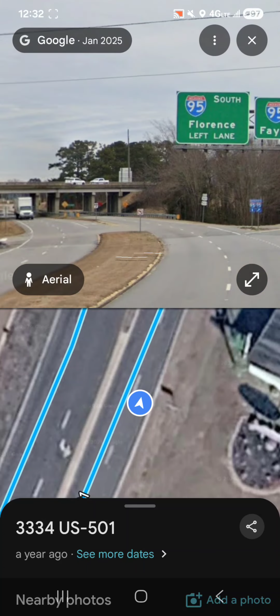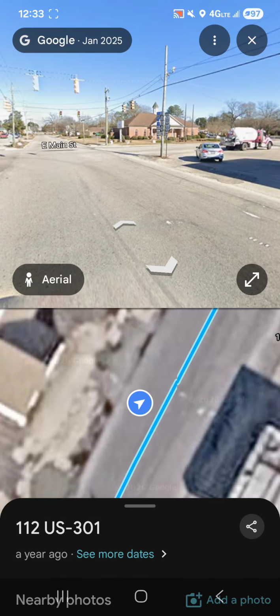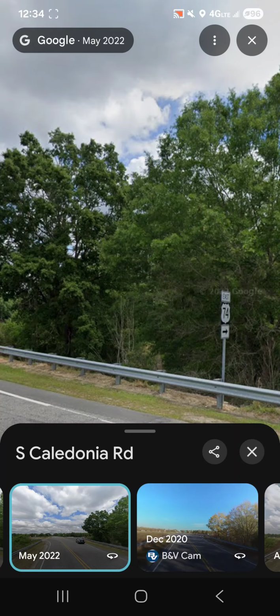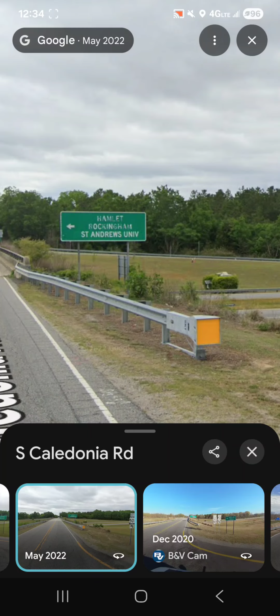So we're about to enter North Carolina. And welcome to North Carolina. In Roland, we are now splitting off with U.S. Highway 301. U.S. 501 will turn left into Laurinburg. Here's a look at U.S. Highway 74 eastbound. That will also take you to Wilmington, just like U.S. Highway 76. Now we're going to be concurrent with U.S. Highway 74 westbound, also known as Interstate 74.